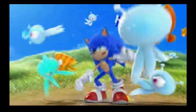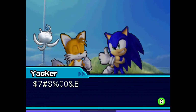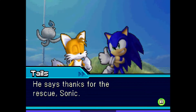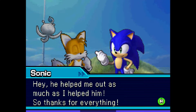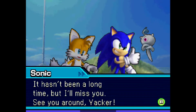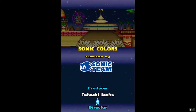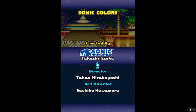They return Sonic to Earth and Sonic meets up with Tails and Yacker. Sonic mentions how it was a cakewalk even though he was near death being sucked into a black hole, but I guess he's been through worse. Yacker thanks Sonic for saving his race, and we say our final goodbyes to him. And that was Sonic Rush 3, Sonic Colors on the Nintendo DS. I lied, no it wasn't.